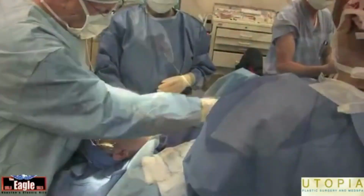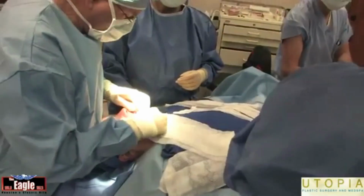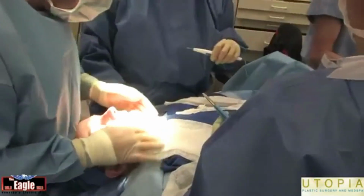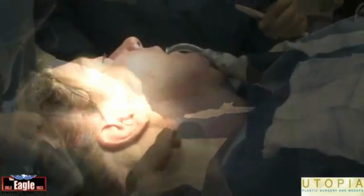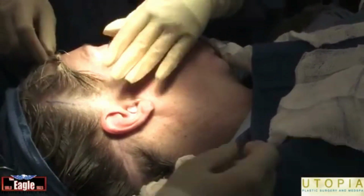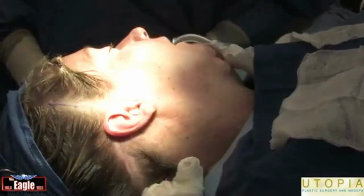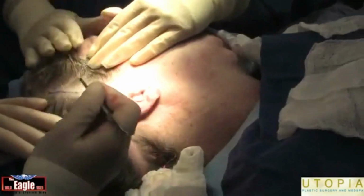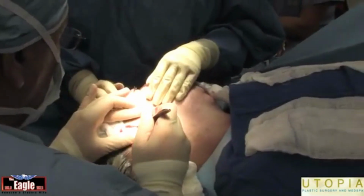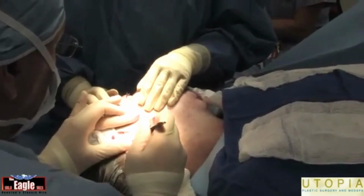So what we've done, Bovie forceps. What's our Bovie at, Terry? 30. Good. So now what we've done is we've made a little incision. See, you'll never see that scar. Okay, and 15 right? So now you can see she's perfect here. Right behind is what's called the tragus.